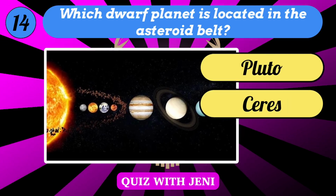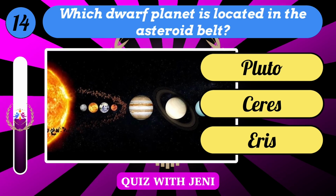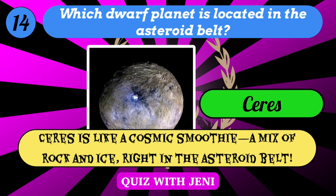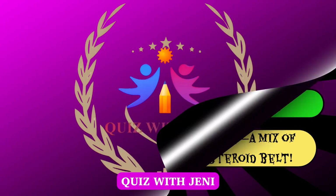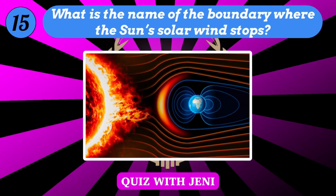Pluto, Ceres, Eris. Ceres. Ceres is like a cosmic smoothie, a mix of rock and ice, right in the asteroid belt. What is the name of the boundary where the sun's solar wind stops?